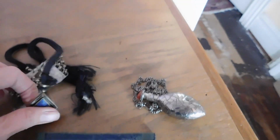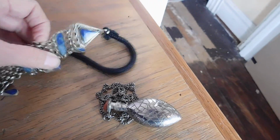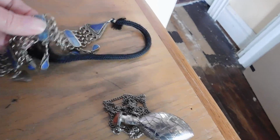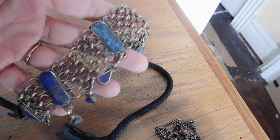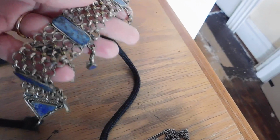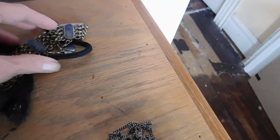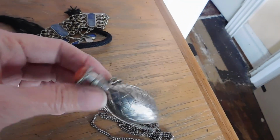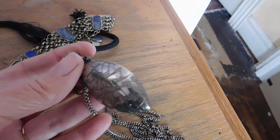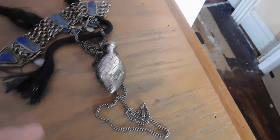Then one of my very faithful customers, but one I haven't heard from for a while, came back and bought a couple of things from me, so that made me happy. She bought this Tibetan silver and lapis lazuli choker necklace, with the little dangles on it. Kind of fun. That was $28. And then she also bought the snuff bottle necklace with the little agate top, and that was also $28.